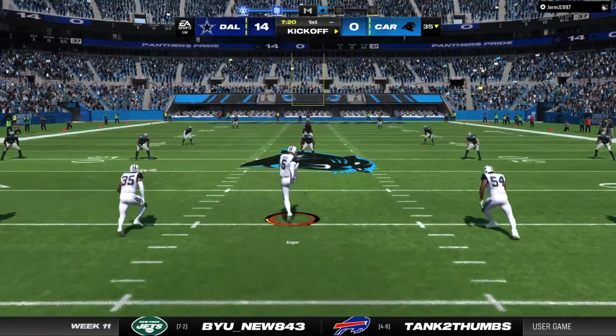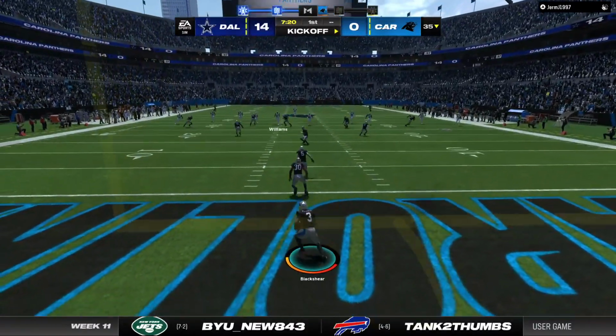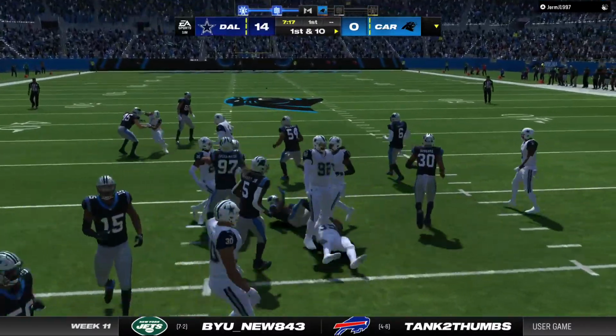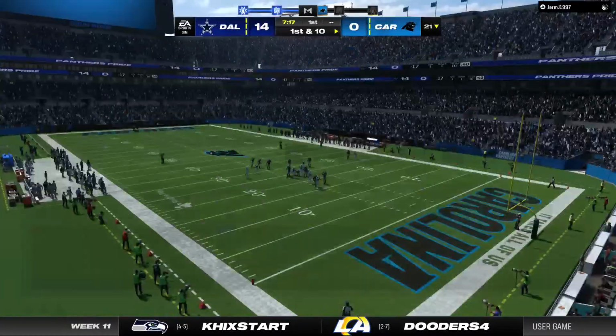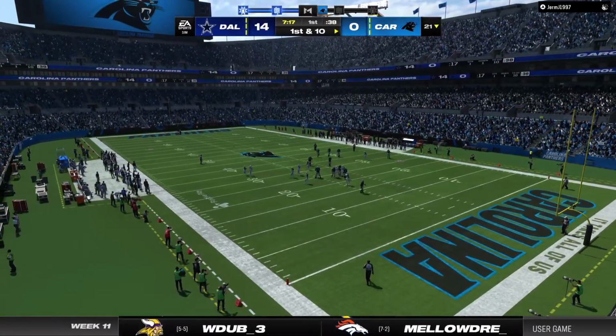The kick team out there for the Cowboys as they run up to send this one away. This is going to be returned from the middle of the end zone. And tackled at the 21-yard line, so a net negative there of 4 yards.